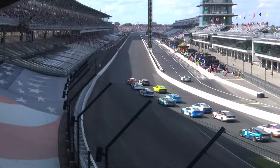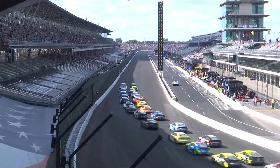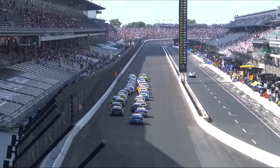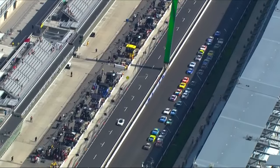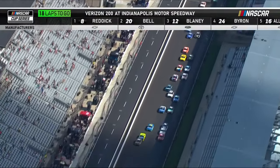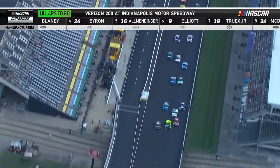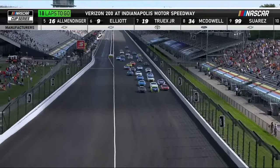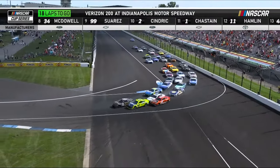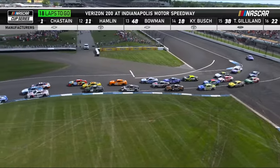Tyler Reddick, the control car, the race leader, on the inside as they will enter turn number one. Christopher Bell in the number 20 on the outside of row one. And green flag back in the air. Now the race to turn one. Bell did not get the launch that he needed on that outside lane. That's been an advantage to Blaney, who's trying to jump on the outside of Reddick. Blaney trying to outbrake Reddick into turn one. Reddick with a good turn. Three wide behind him.